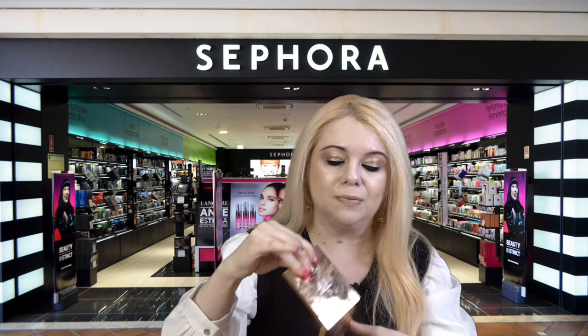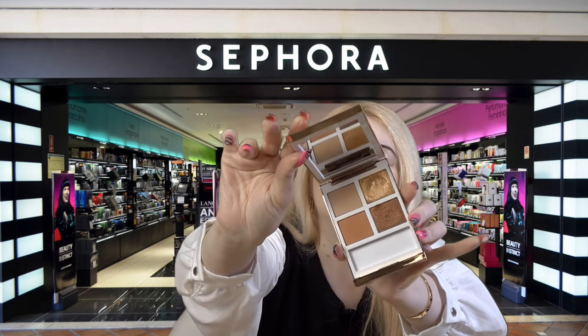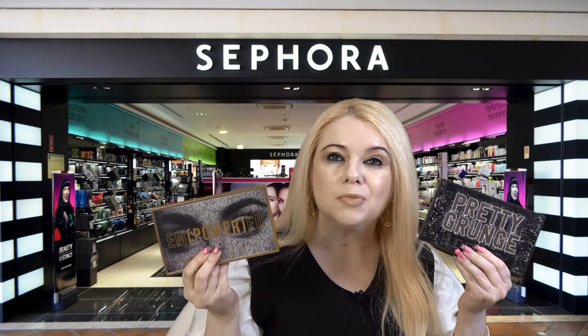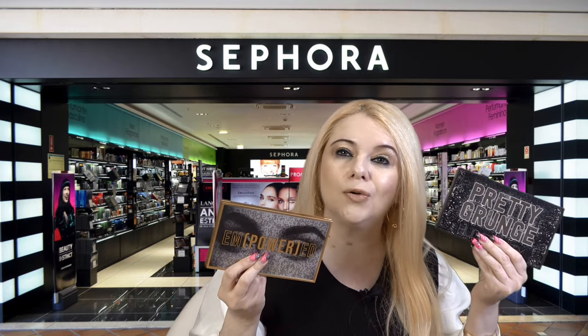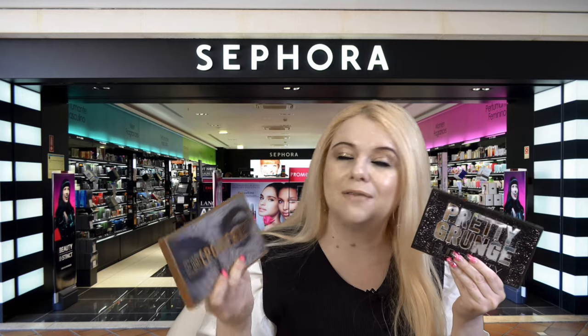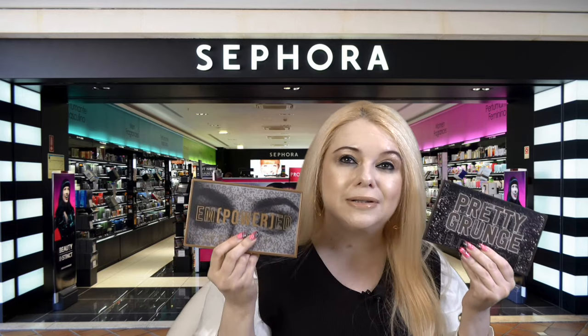And then I also really love this one here. This is the Island Haze. It is so beautiful. These two palettes from Huda Beauty are my other favorites. I love both of these palettes. I never hear anybody really talk about these palettes anymore, but they are so beautiful. I don't know why. If you like the more silvery tones, definitely go for the Pretty Grunge palette. And if you like the more golden shades, definitely choose the Empowered. But both of these palettes are absolutely stunning.